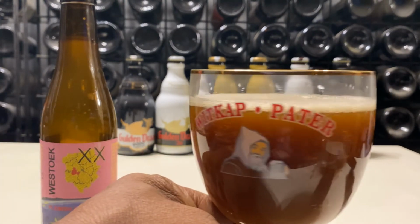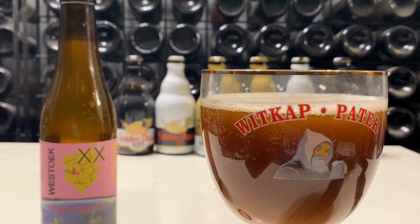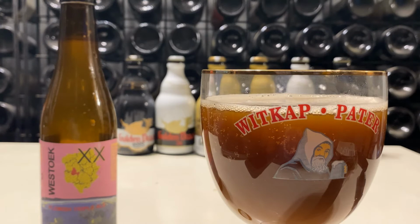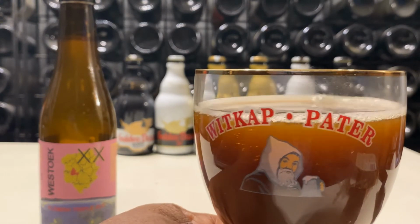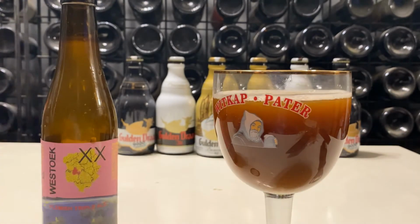I don't know if that's from being so old, but you've got a nice hazy copper color, and a thin layer of head that came down on it. If you notice, it was a mocha, light tan head. It looked like a really good beer. Well, it smells like a really good beer.